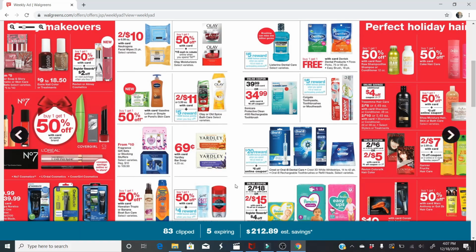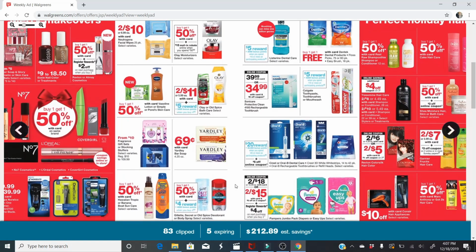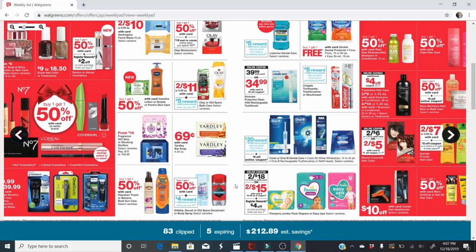Down below, I will post my Walgreens ad or my Walgreens haul for this week. I did do that deal. We have some Ibotta rebates and everything back as well, so it wound up being a really, really good deal. And these deodorants are pretty expensive. They're about $7 each at Walgreens, so they're pretty pricey.